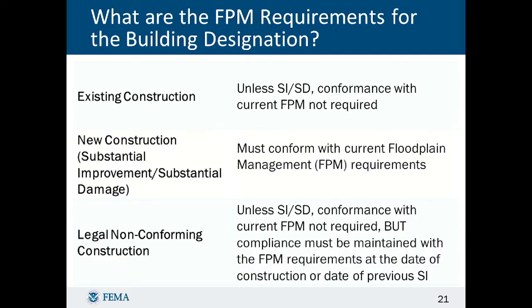Determining the building designation is critical to identifying the applicable floodplain management requirements. If the building designation is existing construction, unless the structure is being substantially improved or was substantially damaged, then conformance with current floodplain management requirements is not required. If the building designation is new construction, including substantial improvement or substantial damage, then the structure must conform with the current floodplain management requirements. Finally, if the building designation is legal nonconforming, unless the structure is being substantially improved or was substantially damaged, then conformance with current floodplain management requirements is not required.